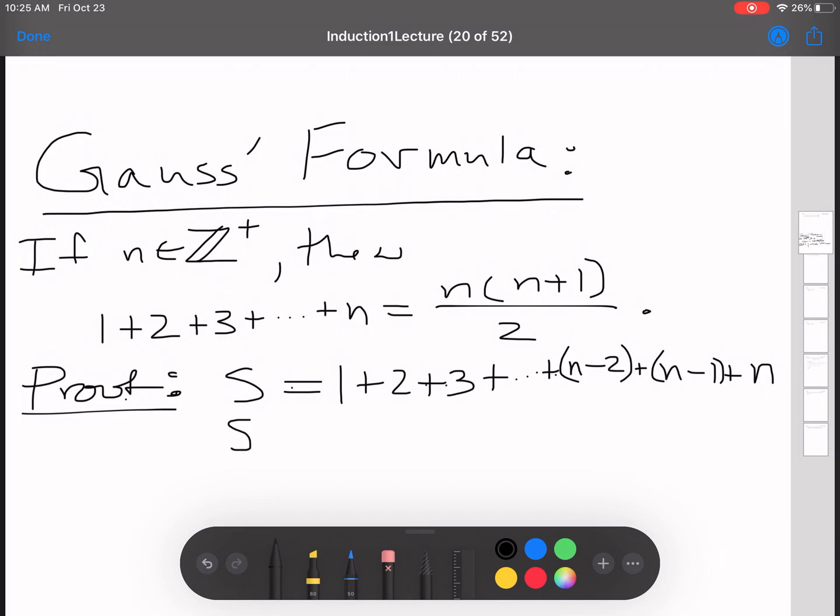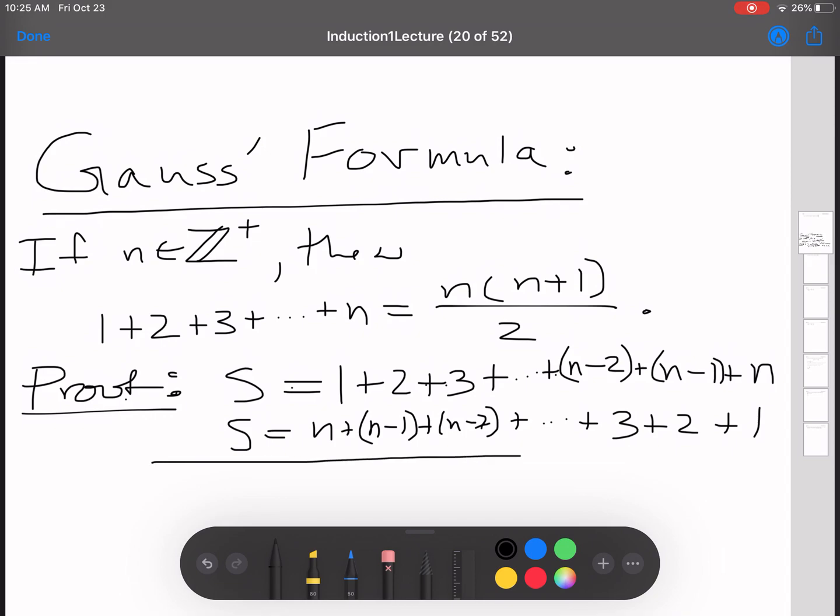All right, so then I can write S again, but now backwards. So you have n plus n minus 1 plus n minus 2 plus, down to 3 plus 2 plus 1. And now if we add straight down, notice what we get. We get 2S equals n plus 1 plus, now let's see, we're going to add these two here to get this number right here. So n minus 1 plus 2, that's really just n plus 1. You'll have an n, and then 2 minus 1 is 1, so n plus 1.